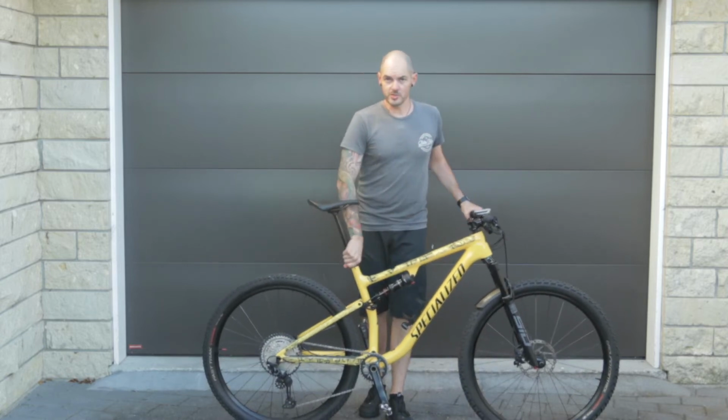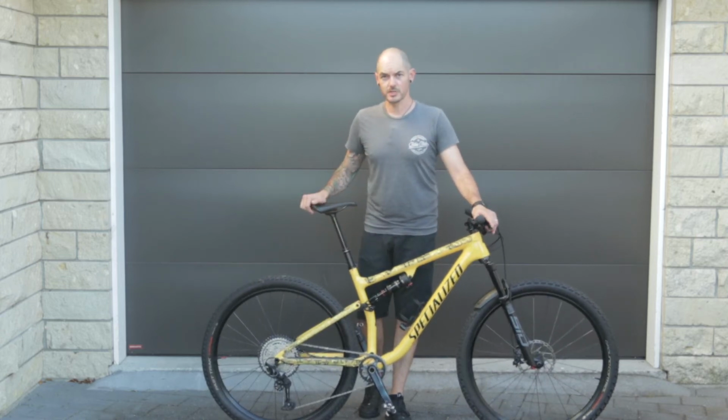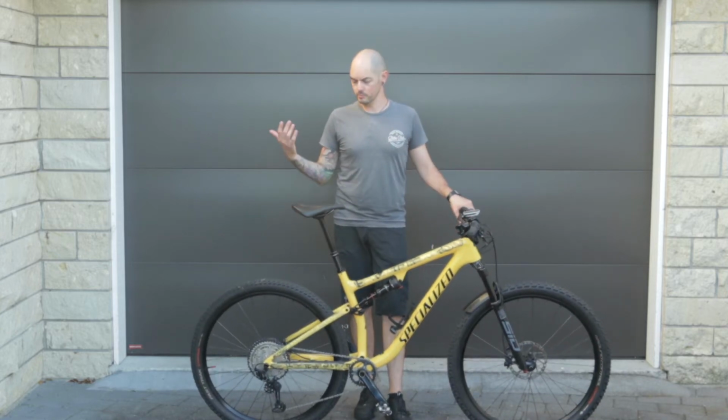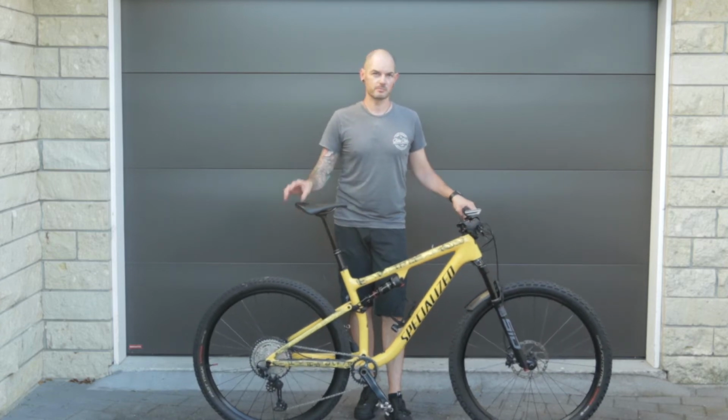The X-Fusion dropper seat post is just a functional unit. It works, does what it's meant to do. Specialized Power saddle, love the saddle, just works for me. It's got a nice little groove channel in the middle there for pressure relief, and it just works and I love it.